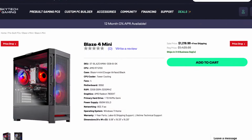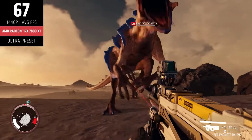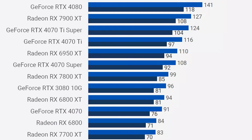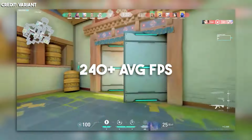Now the next one is a 1440p gaming PC. This one is the best value in my opinion for 1440p resolution, and I'm talking about the Skytech Blaze 4 Mini. This one has the RX 7800 XT for the graphics card, which is one of the best price to performance GPUs in the entire market for 1440p resolution. You can also play at 1080p with this graphics card and achieve 120 plus FPS on average in high demanding titles, and at 1440p you can expect around 90 plus FPS. And remember, I'm talking about very high demanding games, so in easier to run games like Fortnite or Valorant you can expect 240 plus FPS at 1440p competitive settings.